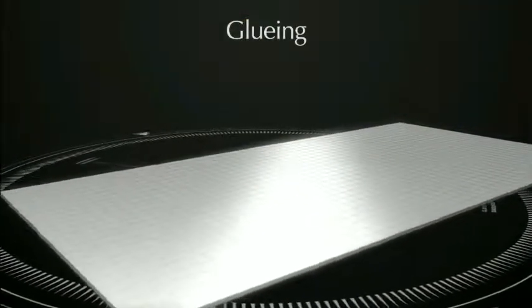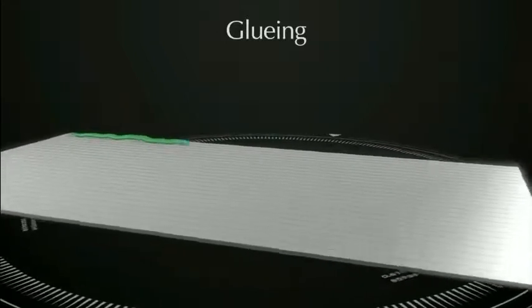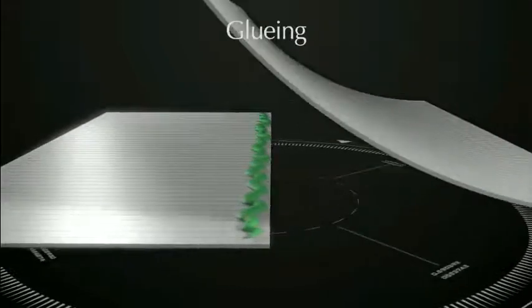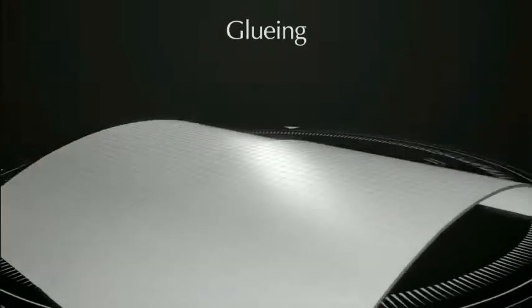For some applications and some types of fabric membrane, including silicon-coated glass cloth, welding or sewing are not an effective means of joining. Gluing using a high bond adhesive will provide a joint with adequate strength and durability.